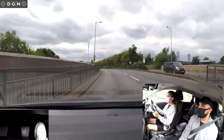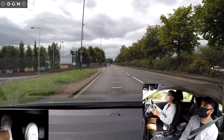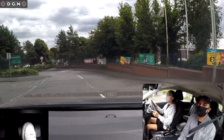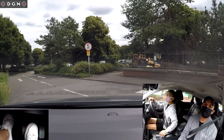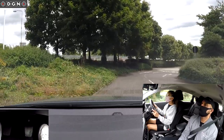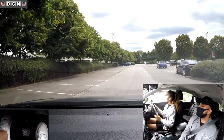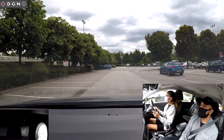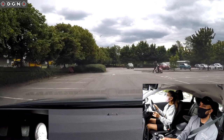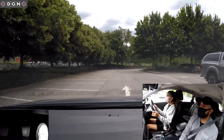Okay, if you could turn left please into this car park. Up away from the curb a little. Continue straight down, please. Just follow the bend, the speed limit sign. Keep to the left, keep to the left. Off the brake. That's it. Carry on. Well done, good observations. Continue straight on, please. Continue straight down. And if you could just follow the bend round.